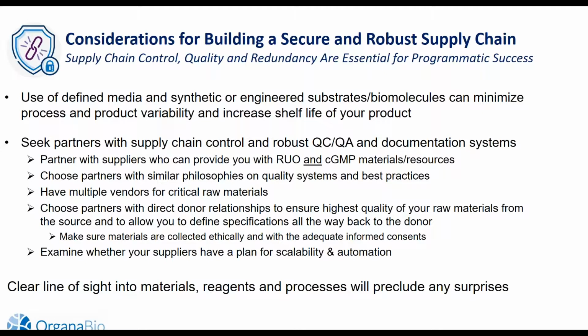Because if your goal ultimately is to scale and automate, you want to make sure that your suppliers can provide you with the right quantity of materials, produced the right way, and in a format that you can plug into your manufacturing platform and systems. Keeping all of this on the horizon will really preclude any surprises and lead to those late stage raw material or process changes.